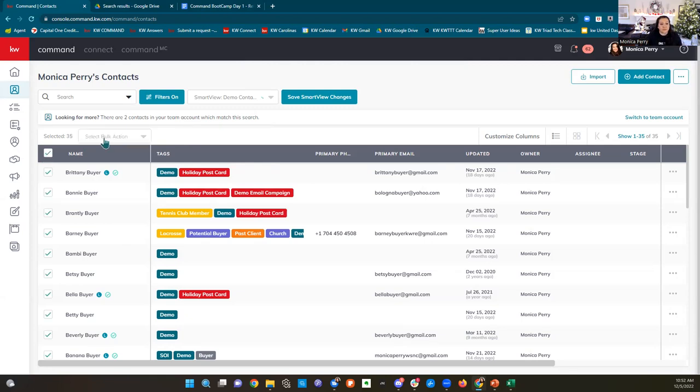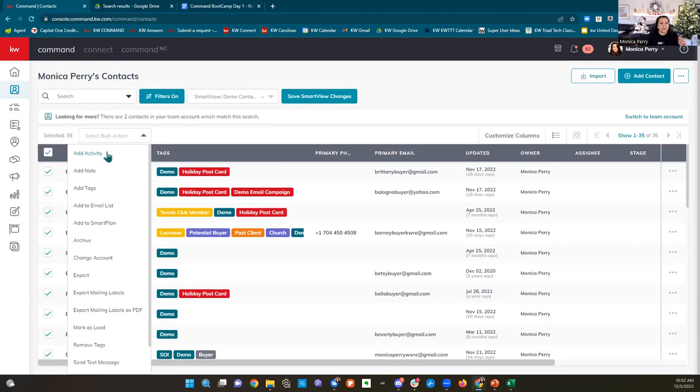All right, so bulk actions. Let's look through those real quick. We can add an activity, a note, a tag, right, like these. The email list, I hope that they remove this. I've asked for it to get removed. This is only if you're using MailChimp. This doesn't have anything to do with Command Mail, okay? You can put them on a smart plan.